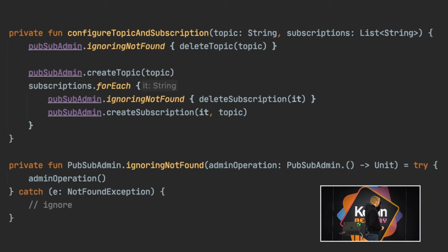But there's a particularly interesting thing happening here, where you have this extension method that receives a lambda with receiver that is then being called on the body of that extension method that it is being called by. So that basically allows us to put this intermediate method between a function called on the pub/sub admin. And the nice thing about this is that it allows IntelliJ to keep up with us, and it does actually do code completion within the ignoring not found block.